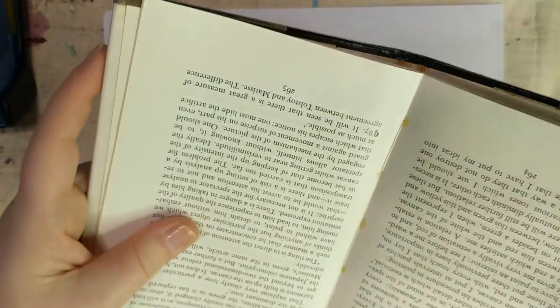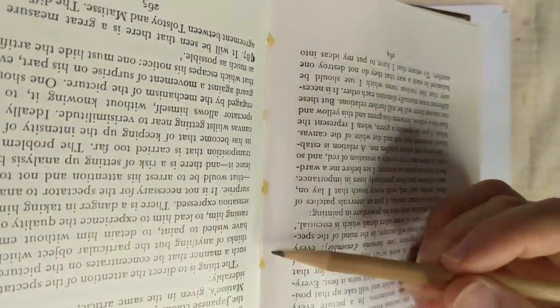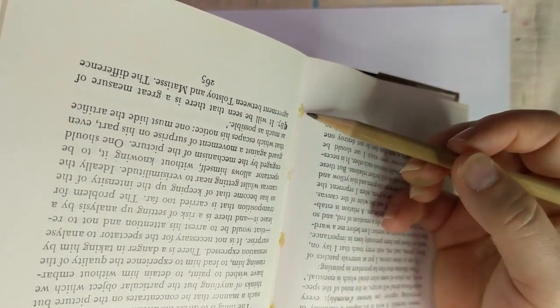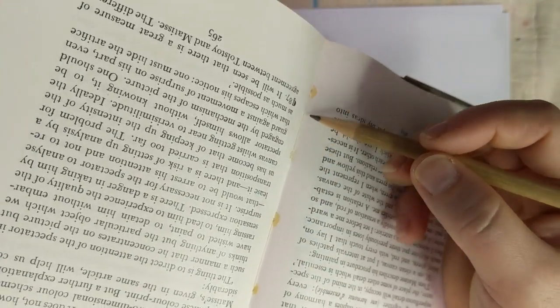I'll open up, and the signatures on this book are sewn. So someone came in here with bookbinding thread, and this is an old book. This is glue. You can see the old glue, but the pages are actually sewn together in this book.